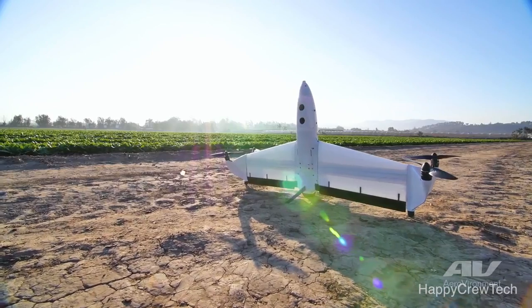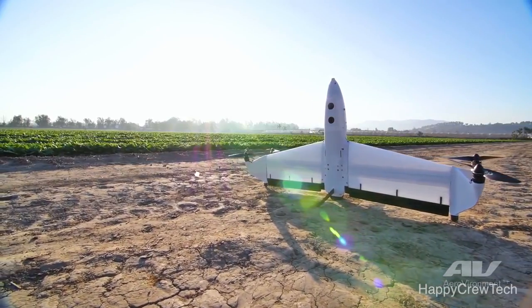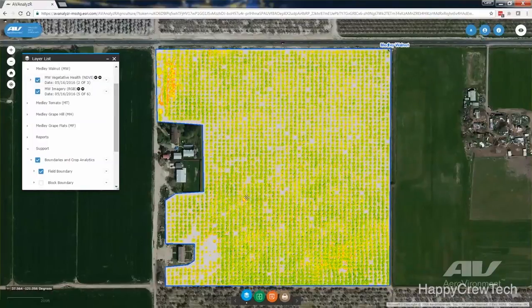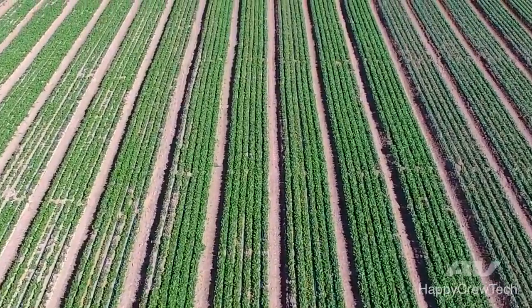One of the important aspects of AV's solution is that we've developed a full ecosystem with the Quantix UAV and the decision support system providing the data analytics. It's built in a way and designed in a way that it all works together to yield the right result at the back end. And that's really the goal, is to provide them something that's so simple to use that they can just go out and get their jobs done.